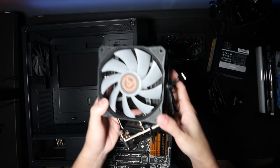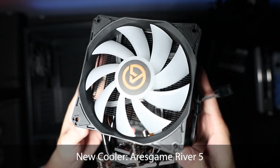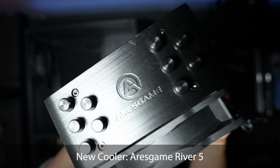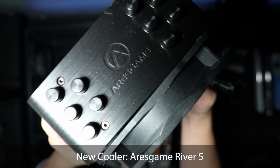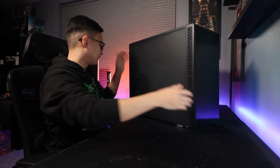And for the last upgrade to freshen up the system, I replaced the dinky Intel stock cooler with the Ares Game River 5 tower cooler. For $25, this not only looks way better, but also has lower fan noise and has better cooling capabilities to let us overclock the 4690K. And here is the system refresh.